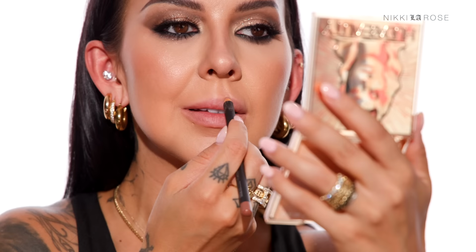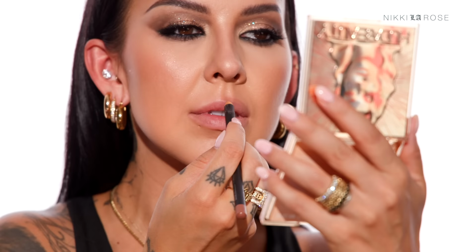So I'm going to go back to my Oak lip liner from MAC because this is a beautiful pairing. So Oak lip liner from MAC with that Dior 505 is a gorgeous combo. And then taking my sad lipstick on the spatula, and a lip brush.